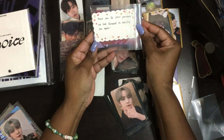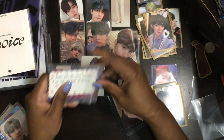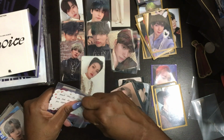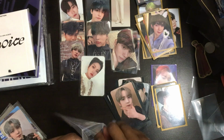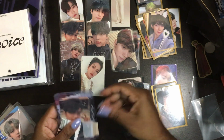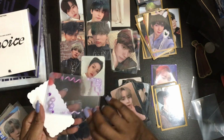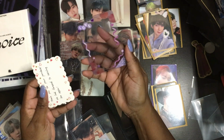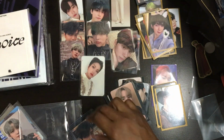But anyway, oh, that's the first time I've seen that. Someone wrote me a note. Thank you for your purchase. We look forward to serving you again. How cute. I never get notes from Neokyo, especially not in English. So that's a shock. Oh, look, y'all. They gave me a decorated top loader. It's cute. Oh, wow. That's sweet. That was really cool.